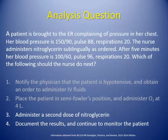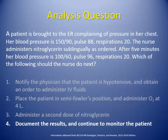Administer a second dose of nitroglycerin. Nitroglycerin is a vasodilator and it has anti-anginal, anti-ischemic, and antihypertensive qualities. Administering another dose would be unsafe and could cause the patient to become hypotensive. So we wouldn't want to do this, so we can eliminate this answer choice. The last is document the results and continue to monitor the patient. In this case, the vitals were within normal limits, so the results do need to be documented and the patient should continue to be monitored. This is the correct answer.